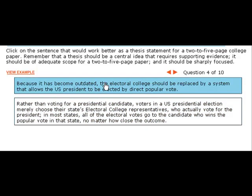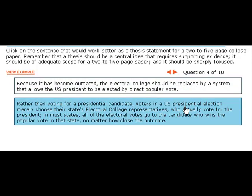However, the first one, there's a definite argument here. The writer is not happy with the Electoral College. In fact, the writer says the Electoral College, notice the word should be replaced by a system that allows the U.S. president to be elected by direct popular vote. So do you see that? So in this first thesis statement, there's a definite argument in it. In the second thesis statement, it's merely stating a series of facts, and you can't build an essay around facts.